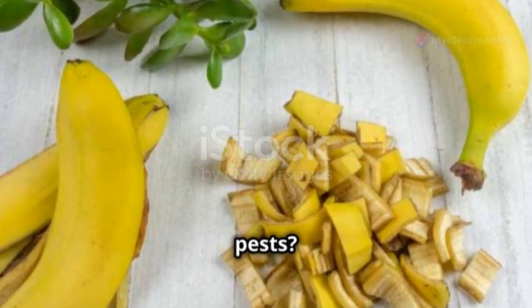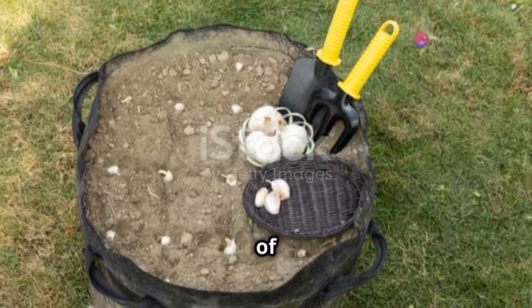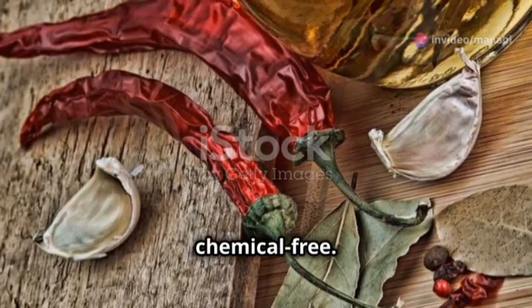Worried about pests? Say goodbye to chemical pesticides and hello to natural pest repellents. A simple mixture of chili, garlic, and bioenzyme can keep those pesky insects at bay while keeping your garden chemical-free.